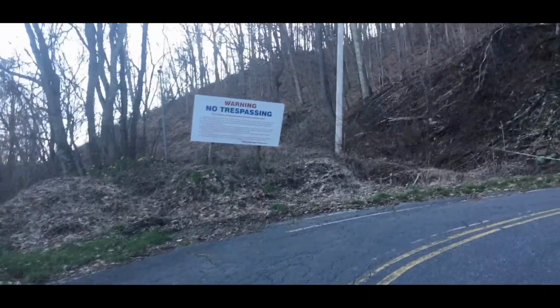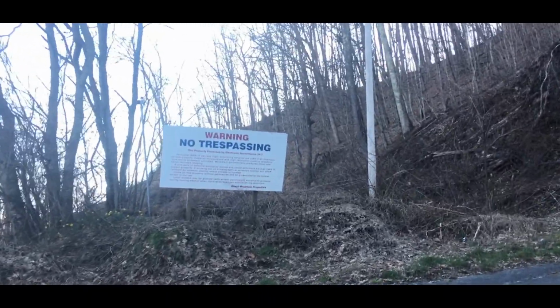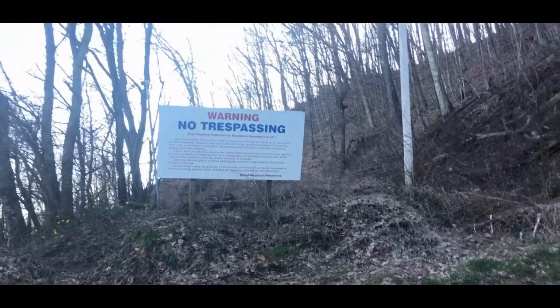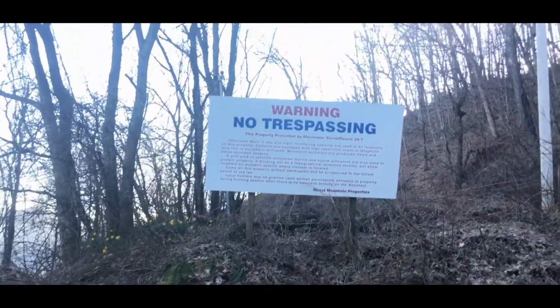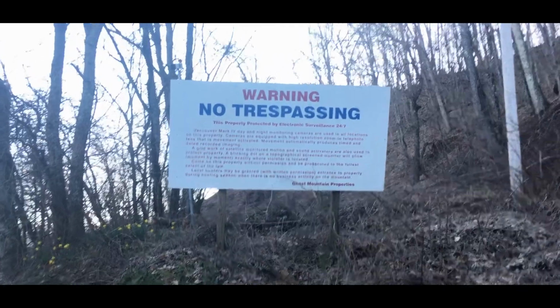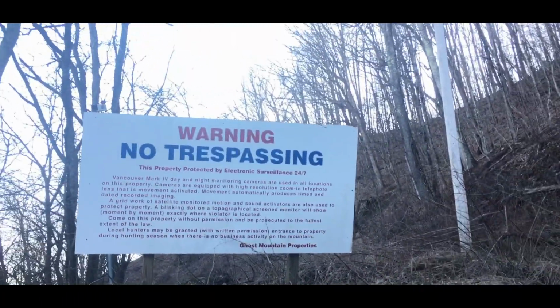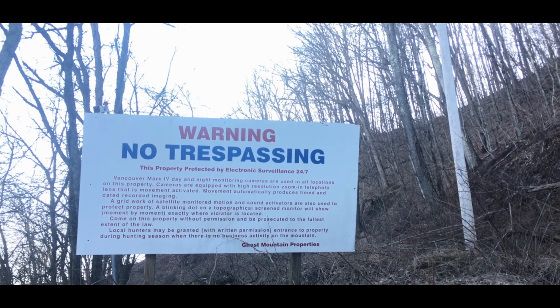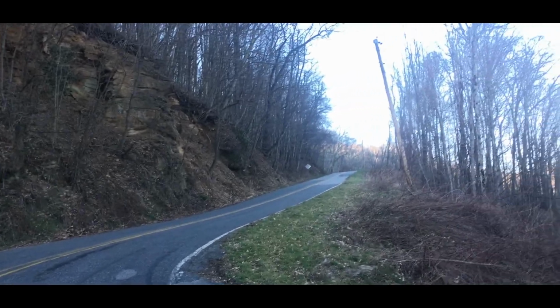All right, explorers, if you want to pause the video on this sign, it pretty much looks brand new, and yep, this sucks. I guess I can't keep going. I guess I can't camp up here. If you want to pause and read it, go ahead. But look at that camera right up there. And it says there's cameras everywhere, and a grid work of satellite monitored motion and sound activators are also used. So, I can't go up there.